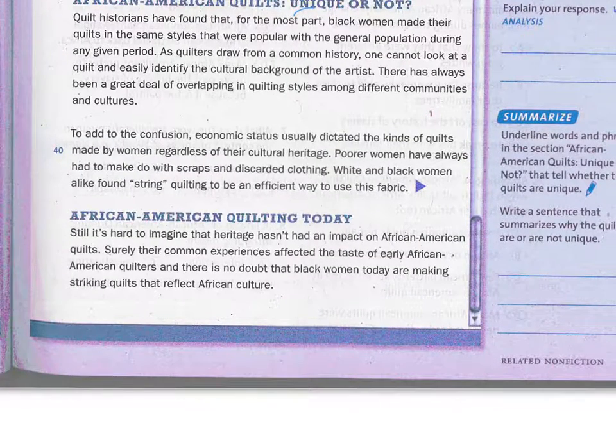African American quilting today. Still, it's hard to imagine that heritage hasn't had an impact on African American quilts. Surely their common experiences affected the taste of early African American quilters, and there is no doubt that Black women today are making striking quilts that reflect African culture.